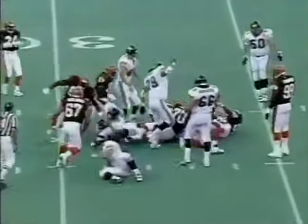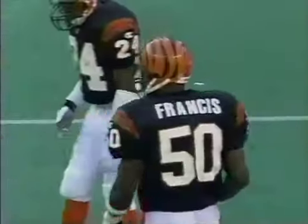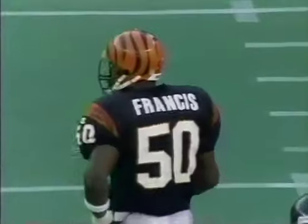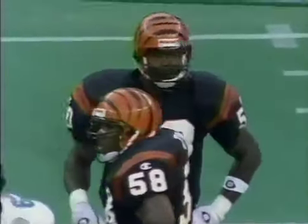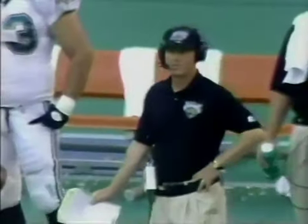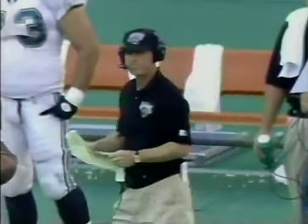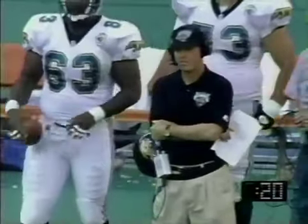Handoff. James Francis comes up and gets Vaughn Dunbar. Dunbar, who was just picked up this week from New Orleans, gets his first carry as a Jaguar, and it's going to be short of the first down. That brings up fourth down and two, and they're going to go for it, down by seven.